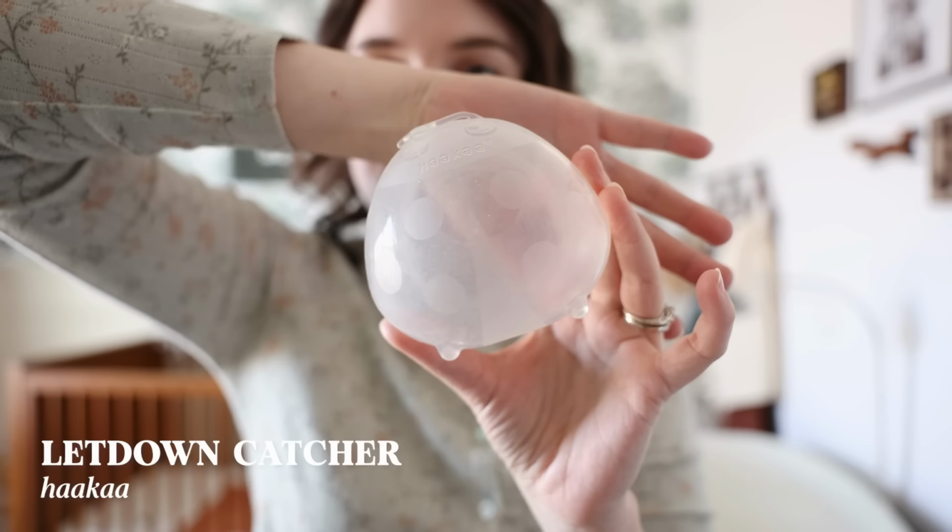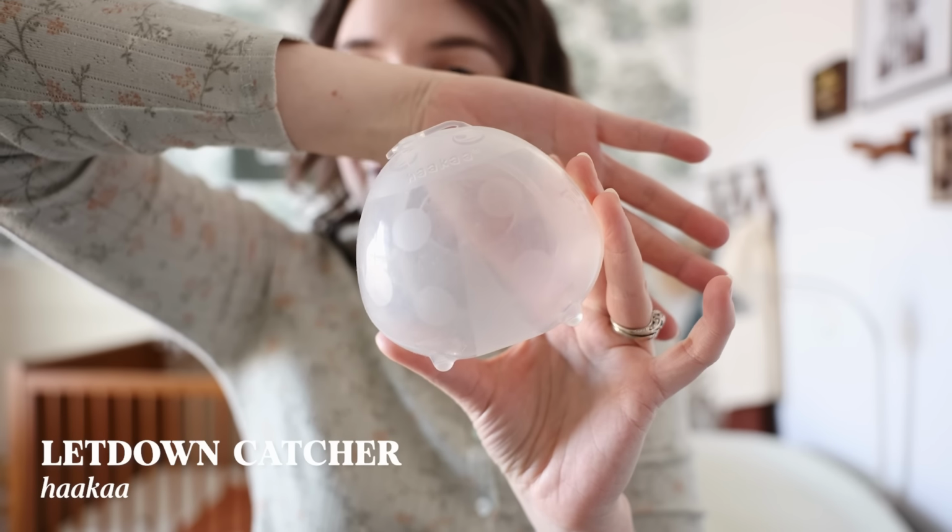Ooh, and let me grab the Haka Ladybug. It is so great for catching letdown. In the early days, pretty much any time I'd feed Oliver, I'd use one of these and I'd collect probably an ounce or so of milk. I liked these a lot better than the traditional Haka.